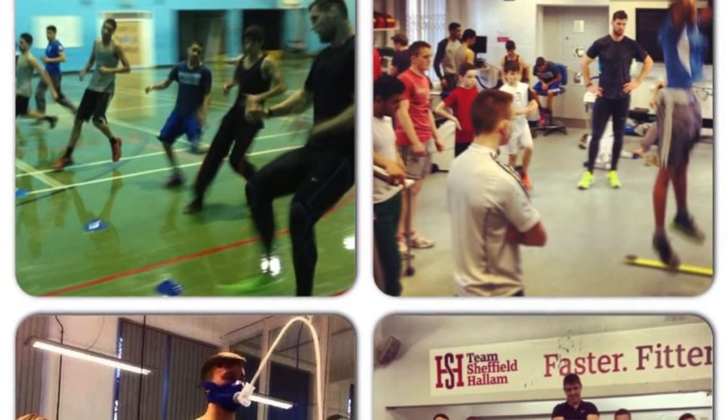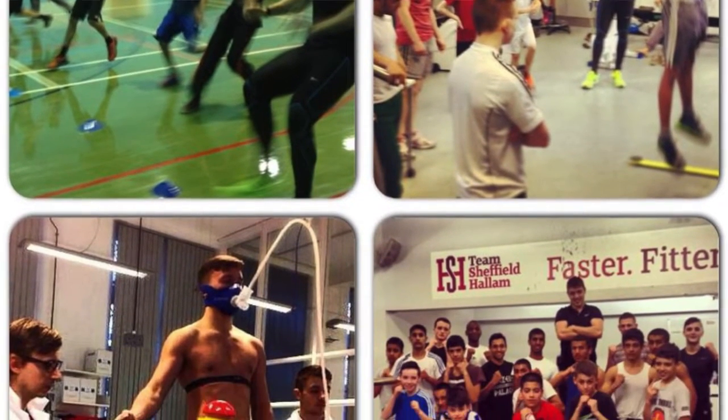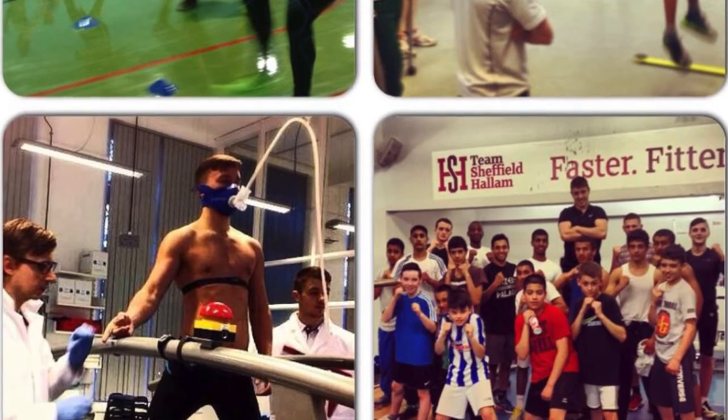So we decided to put together this testing battery. We tested 30 or so boxers on their strength, their speed, their movement, their high intensity fitness, and also their body composition. This provided us with a solid foundation of evidence and research that we still use today, not only to tell boxers how to improve, but also to help us improve our program as well.